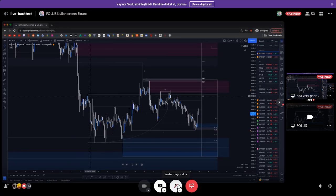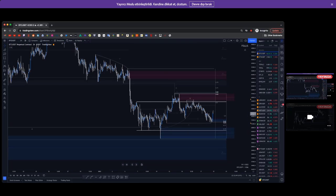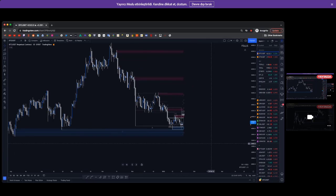For me, it was just a matter of when price was at the range low, my bias was bullish, and when price was at the range high, my bias was bearish. That's essentially how I got my directional bias. Now, obviously, if you look at the daily for Bitcoin, no one's going to say you should have a bullish bias because it's just down only since 8th of November. And if you zoom out again to the monthly, it'll be the opposite.